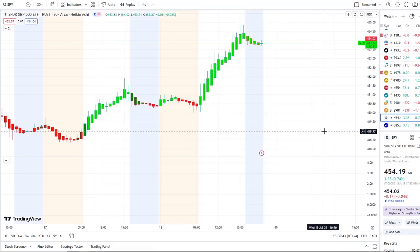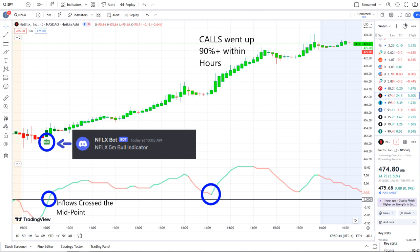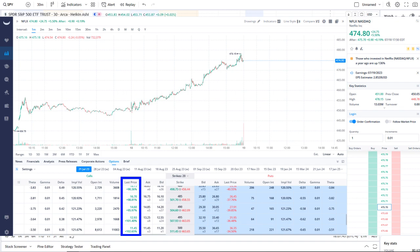So the home run of the day was from our Netflix bot. Our Netflix bot sent out a bull indicator at 10:05 a.m. and from that moment forward, inflows crossed the midpoint to the upside, full strength there on 42 vision, and call options went up 90% plus within hours, guys. And as you see there popping up within the screen, within the options chain, some options even went higher than that.